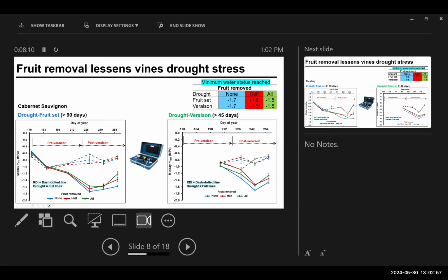As you can see from the graph here, the dotted lines are the RDI, which are the control, and the full lines are the drought treatments. The green ones are the vines where we didn't remove any fruit. The red represents the vines where we removed only half of the fruit, and the green ones are the ones where we removed all the fruit.